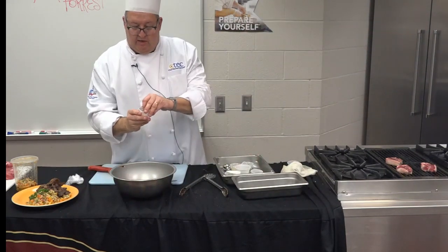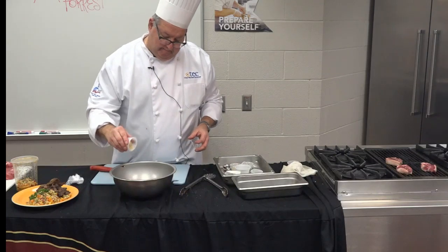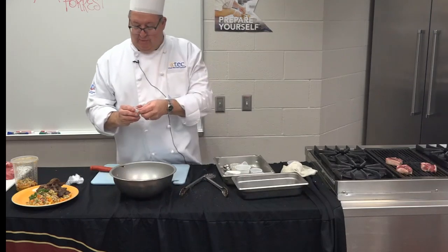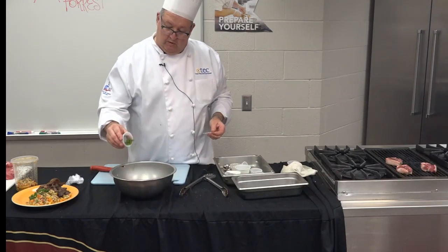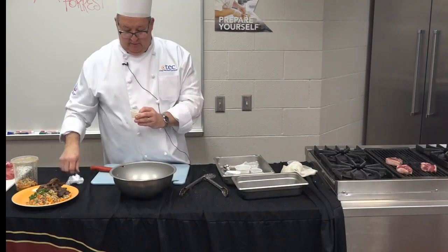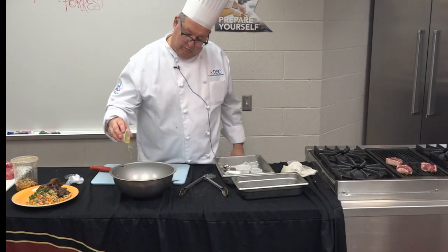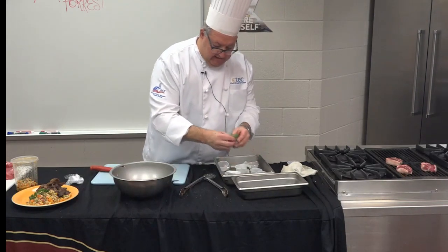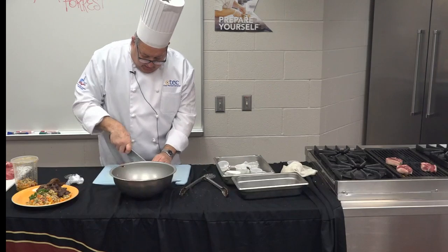In our salsa verde, we're going to add a little bit of chopped garlic, a little bit of chopped parsley, a little bit of chopped or zested lemon, and a little bit of fresh chopped mint. A little brightness here.